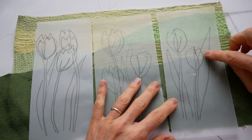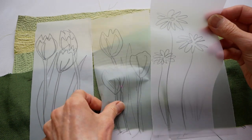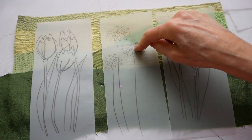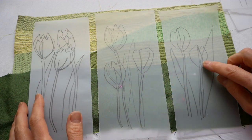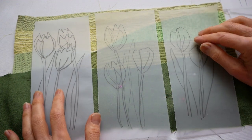But I like the simplicity of them. I like the bigness of the shape, you see. I felt these were lovely. And they could be really nice, absolutely, but I just didn't want to do fiddly things like that. So I'm going to work with this idea. I just drew these quick little tulips and I'm going to work out how to do them next. And I will, of course, show you.